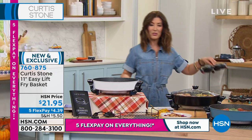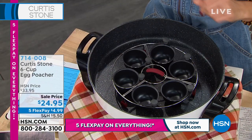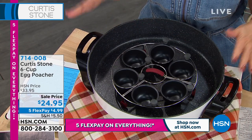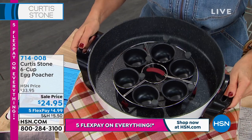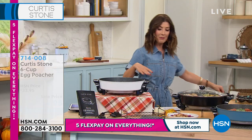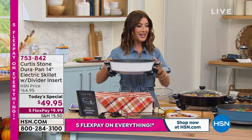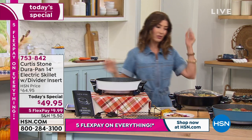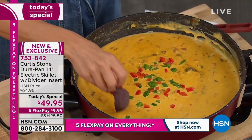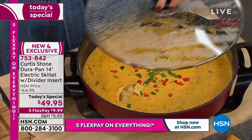There's one more idea for those of you that love poached eggs, and I do love a great poached egg. These are really limited, might be last call on the poached egg maker. You can make 6 of the most perfect poached eggs all at the same time. So if you are camping, if you are tailgating, if you need an electric skillet in your RV, in your cabin, in your ski condo, or maybe you just want to be able to take it to a party, take it to the buffet table, take that warm, gooey cheese dip over to the kitchen counter, and everyone can wander by and dip in their favorite chip or cracker. You can do chocolate fondues. You can do those artichoke dips.